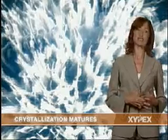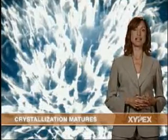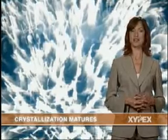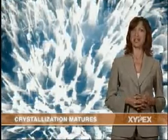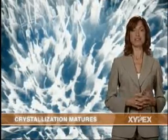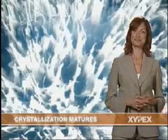Pores, capillaries, and microcracks are fully sealed, and the concrete is now impenetrable by water and other liquids from any direction, even under extreme hydrostatic pressure. Other good news? Xypex will reactivate whenever water is present.